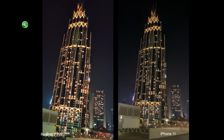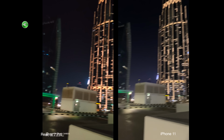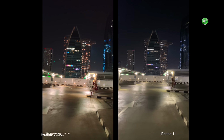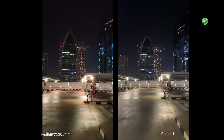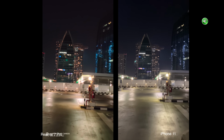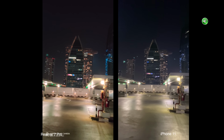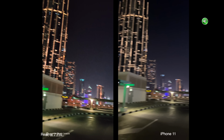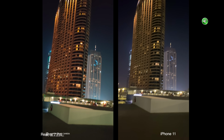Realme 7 Pro compared to iPhone 11. I think in terms of stabilization, both are doing a good job. This is the low light video comparison.